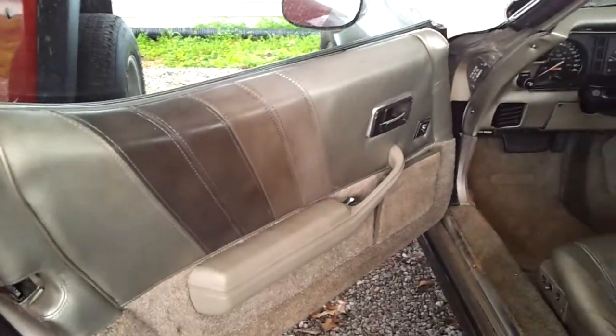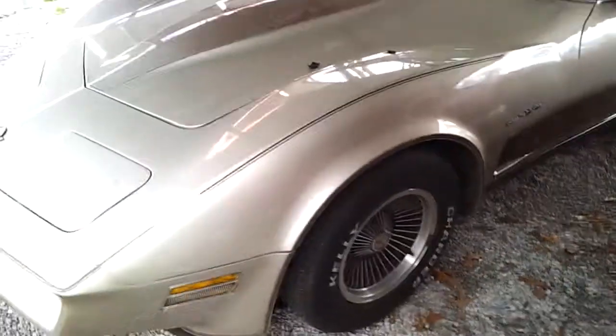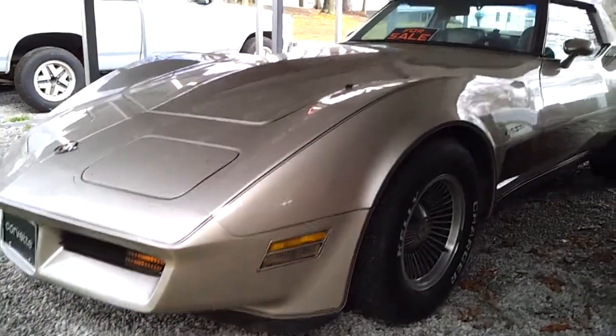But this is 82 limited edition. I'm sorry, it's not a limited edition, it's a collector's edition, something like that. I could be wrong. I'm not 100% sure, but that's what we had a feature for today.